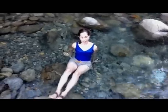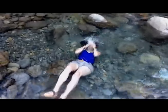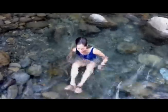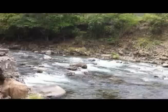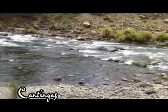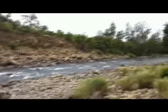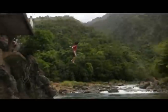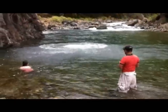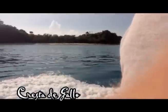Swimming in drinking water. So this is a baby waterfall. It's the Philippines' cleanest river. Wow, it's icy cold. Wow, look at that. Oh, some spectacular corals and amazing diving. Wow, look at that.